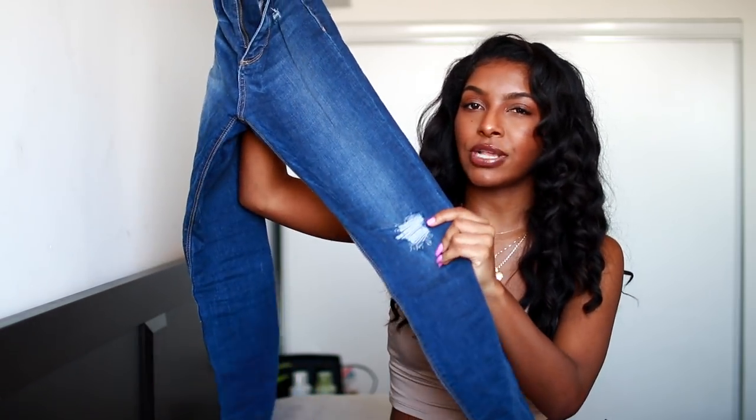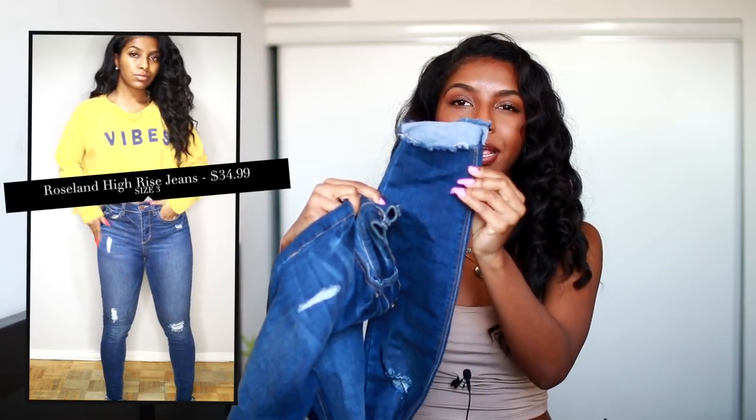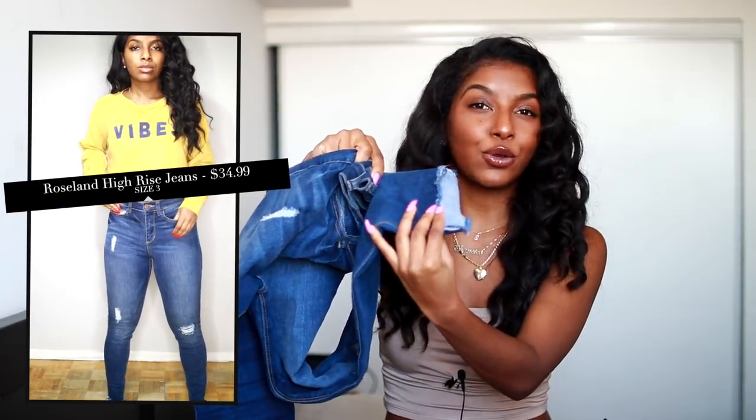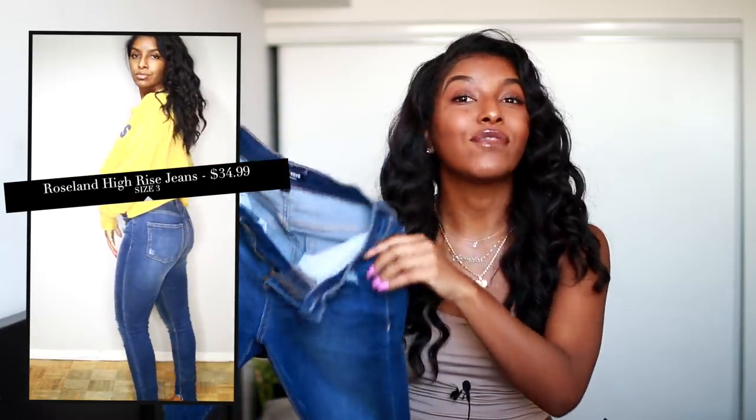They have a little bit of rips on them, but not too much. And then the ends of them are frayed, but not really. It's kind of hard to explain. The front is a little bit shorter than the back, which I do like. But this makes you look like you have a booty.